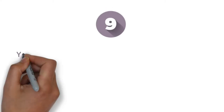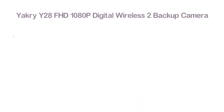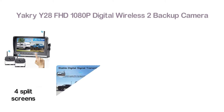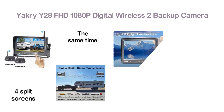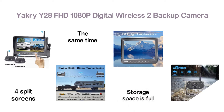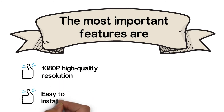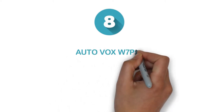At number 9, Yakri Y28F HD 1080p Digital Wireless Backup Camera. This system monitor can be switched from a single screen, to two split screens, to four split screens. So, it can control four cameras at the same time. Supports loop video recording that automatically overwrites the earlier segment when the storage space is full. Provides a stable digital signal transmission. The screen size is 7 inches. The most important features are 1080p high quality resolution, easy to install, super night vision, and a 150-degree wide-angle lens.